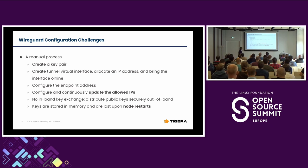Okay, very good. So WireGuard needs to be configured manually. You have some tools there, you can create some automation, but you need to set this up manually on each node. Which, if you have a few nodes, is going to be fine, but if you have hundreds of thousands of nodes, it's going to be a bit difficult to do.